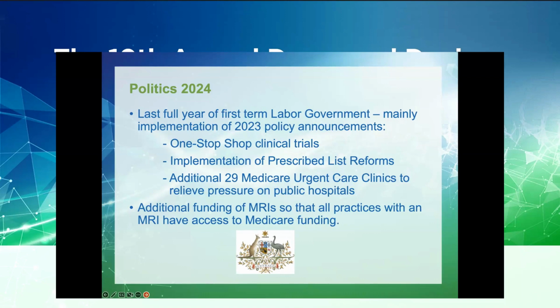And in addition to the 50-something Medicare urgent care clinics that were established last year, there's an additional 29 been approved and are being implemented this year. And another interesting thing in the radiography space is that previously only some MRIs that radiology practices had were funded by Medicare, but basically now all practices with an MRI have access to Medicare funding. So that's a big change in the access to MRI.